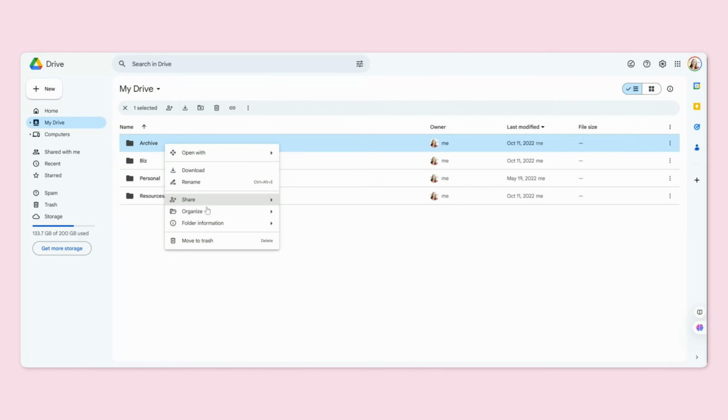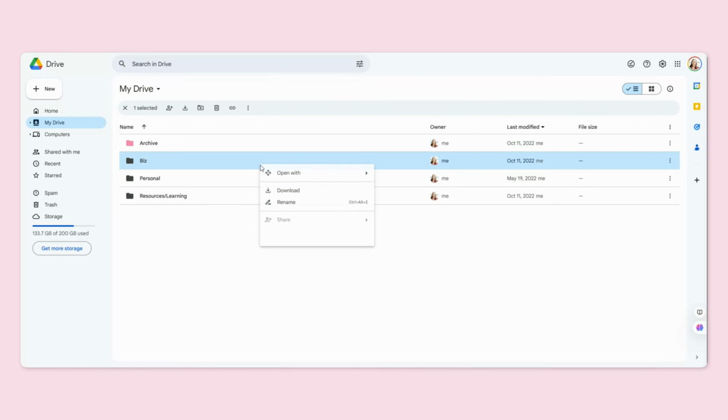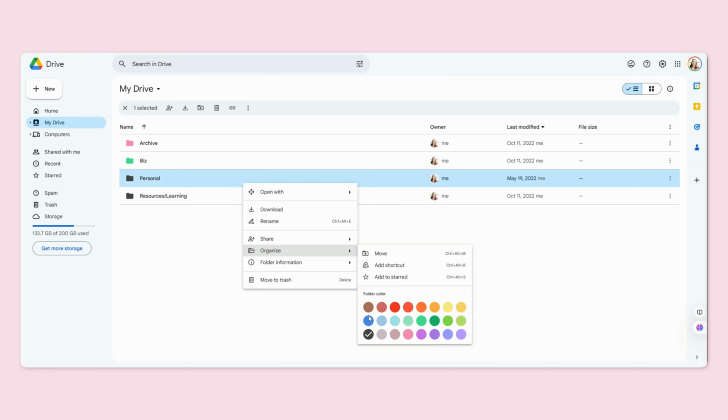Ideally, you want to organize your files in a way that's easy to navigate. I like to create folders by main category and then separate them out into projects. Color coding is also something I love to do in mine. For example, you might have a business folder with subfolders for clients, team, projects, etc. Within each of those, you can organize further by specific client, team member, or specific project.